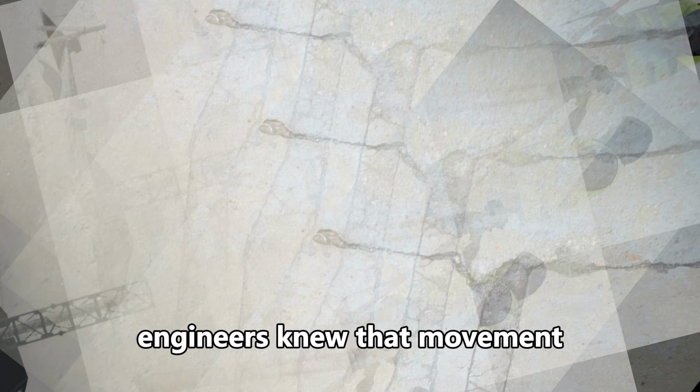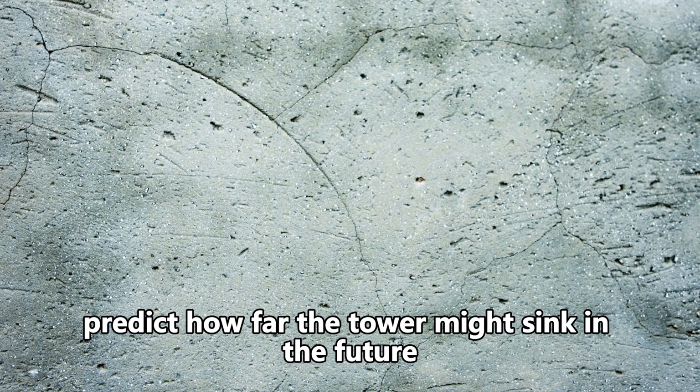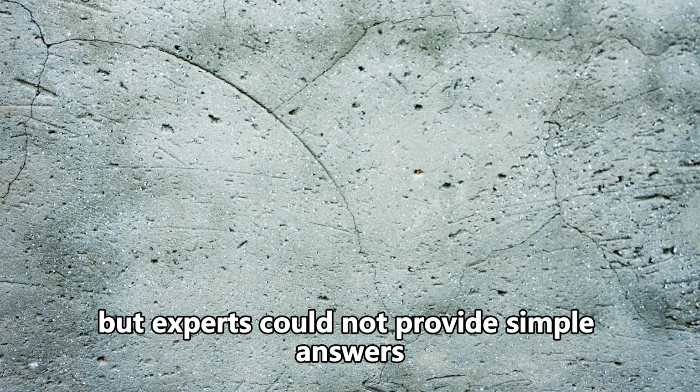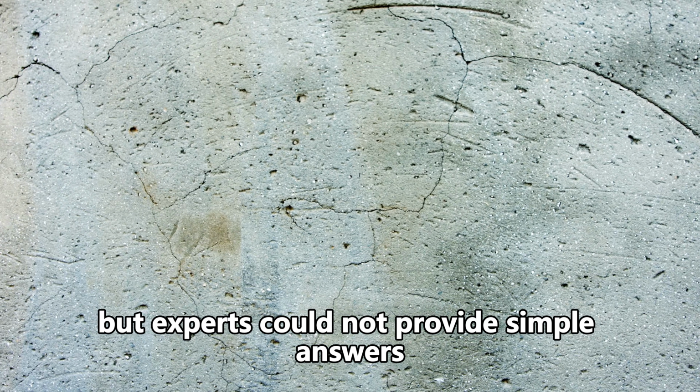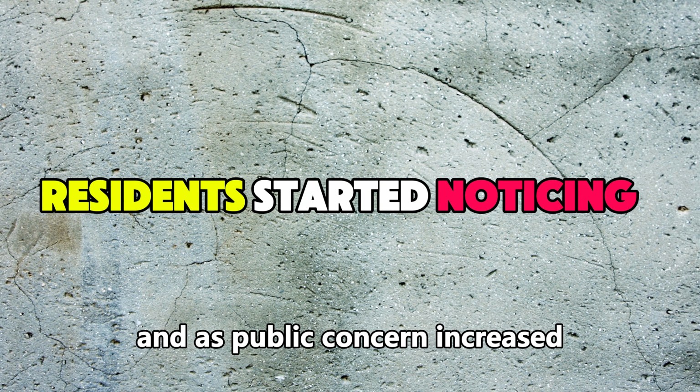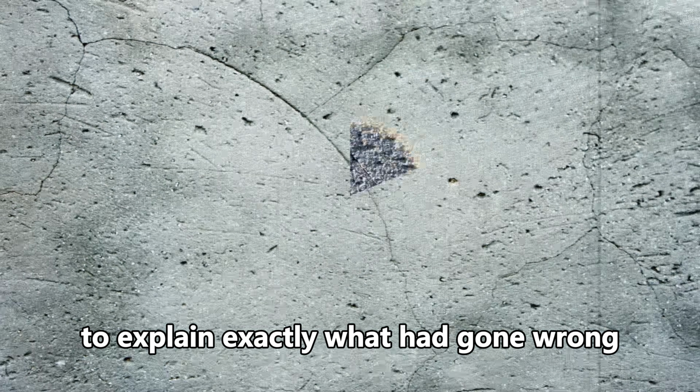Engineers knew that movement alone wasn't the biggest concern. The real danger was uncertainty. Nobody could accurately predict how far the tower might sink in the future. Would the movement eventually stop on its own, or would it continue for decades? Residents wanted reassurance, but experts could not provide simple answers. Every new survey seemed to reveal additional settlement, and as public concern increased, so did pressure on developers, engineers, and city officials to explain exactly what had gone wrong.